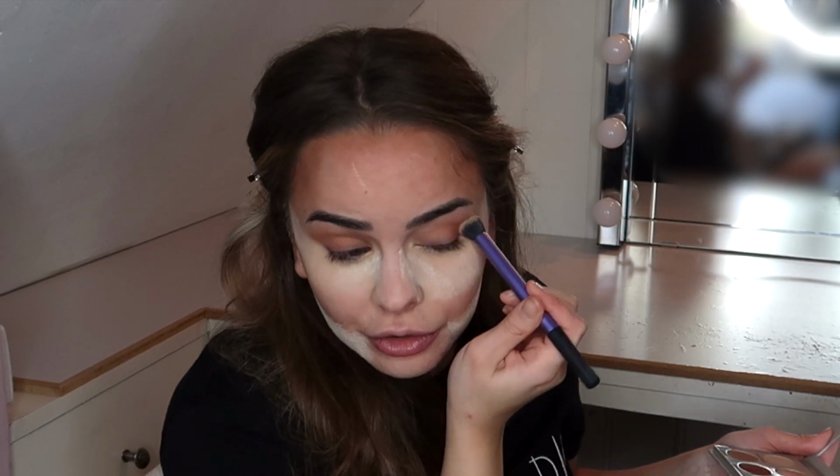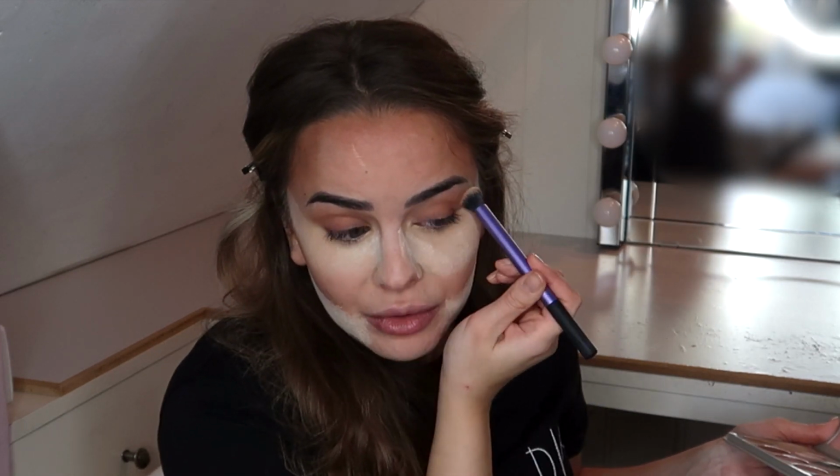This is literally the most basic eyeshadow tutorial ever. I don't mess around with eyeshadow too much. I'm going to grab my fake lashes that I'm going to use today and prepare those for application.